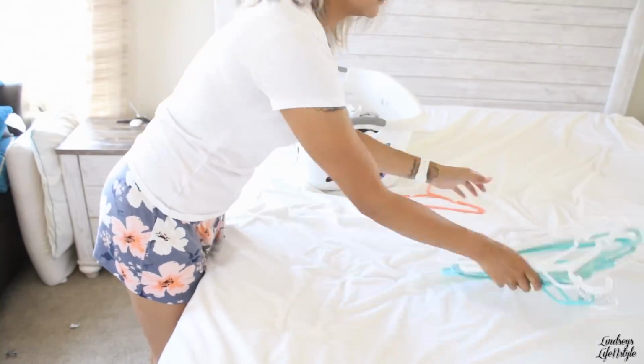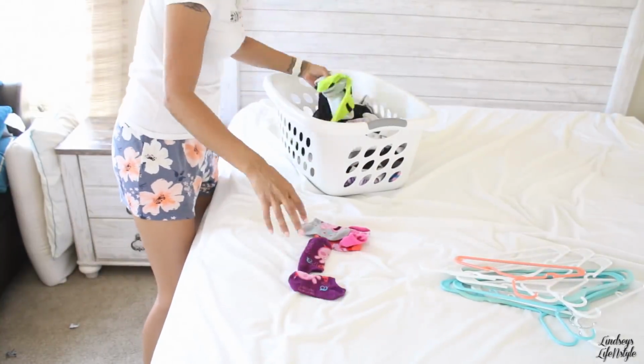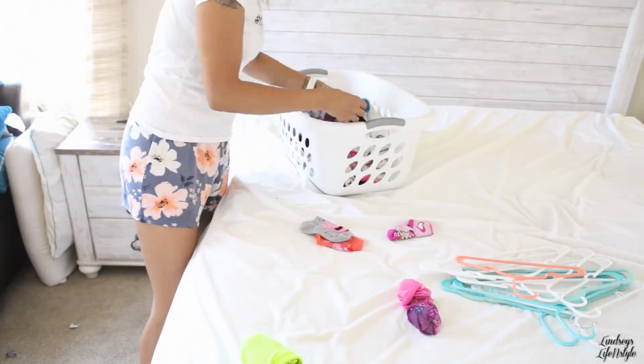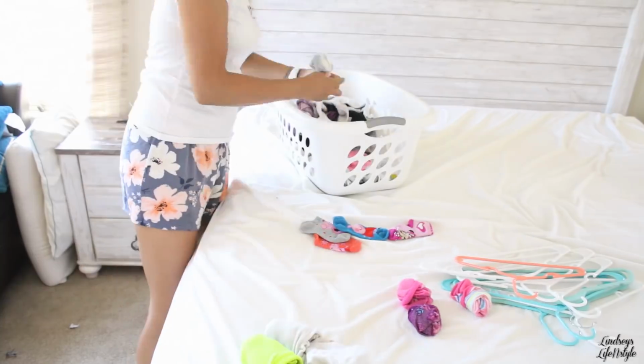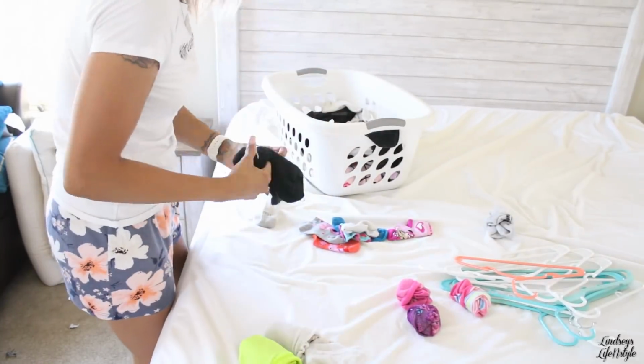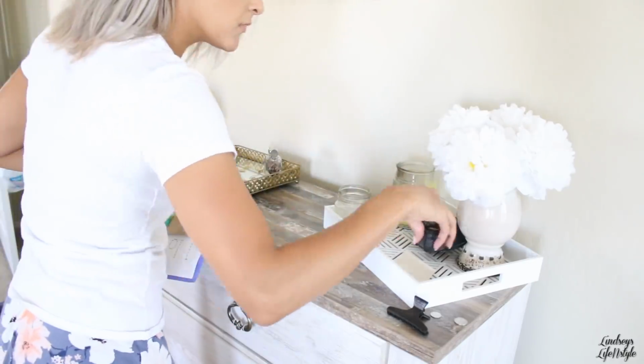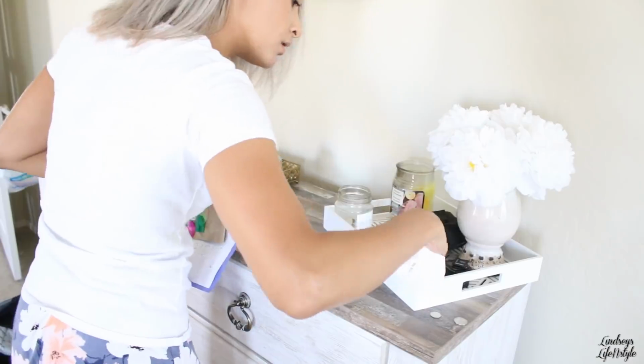So we are going to go ahead and go through these socks. If you've been following me for a while, you know I hate doing socks and that we're always missing one. So I felt a little lucky today. I actually found a bunch of matches, so it made things a little easier. And this is the little picture that Ava made for Father's Day. I'm just going to go ahead and clean up our little knickknacks here on our dresser.